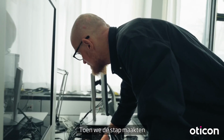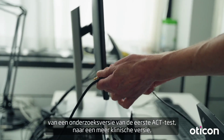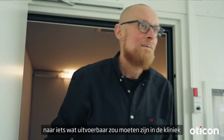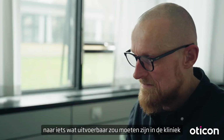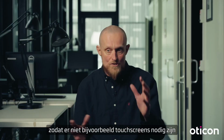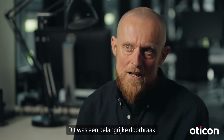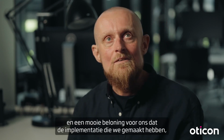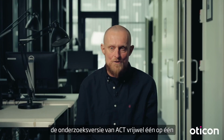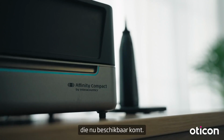When we took the step from a research version of the early ACT test to a more clinical version, we had to completely change the test paradigm into something that would be doable in the clinic and also doable with the kind of equipment that is already available there. So you didn't have to bring in touch screens and whatnot in order to do the test. And this was a particular breakthrough and very rewarding for us, that the implementation we created, the research version of ACT, was almost one-to-one copied into the Affinity Compact version that is now being made available.